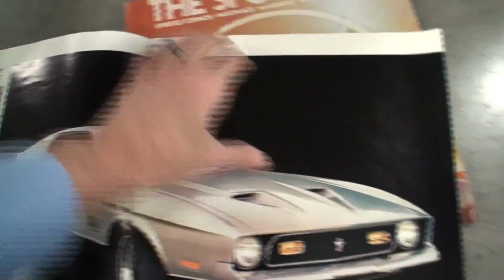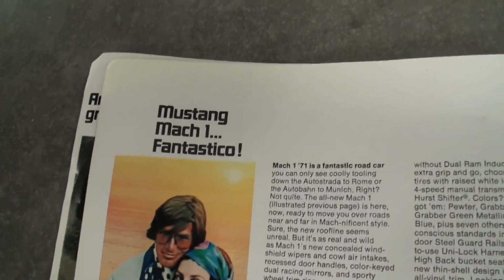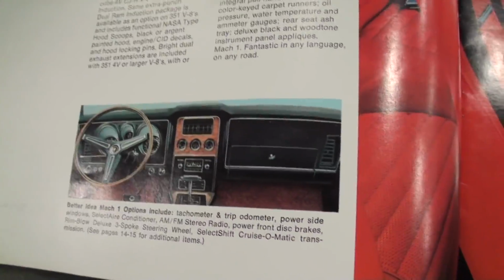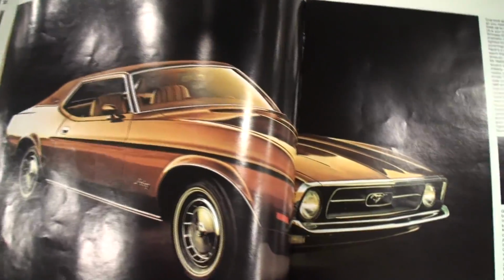There's the Mach 1 that we're talking about. Actually, he's got no hood pins on that one. Check out the Mustang Mach 1 Fantastico. See, I had hair like that back in the day. It's so much fun when you get to see the time period correct brochure like this. So we'll take our time. Somebody's going to fire up something, it appears.